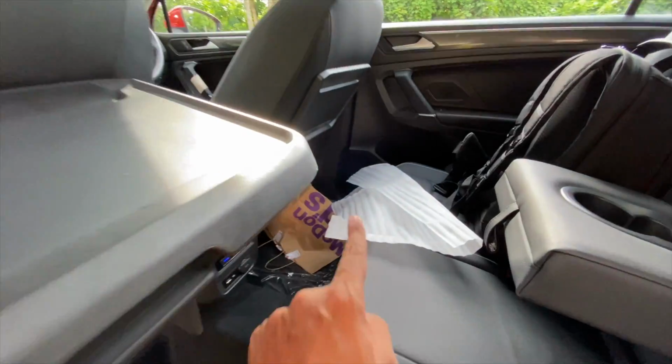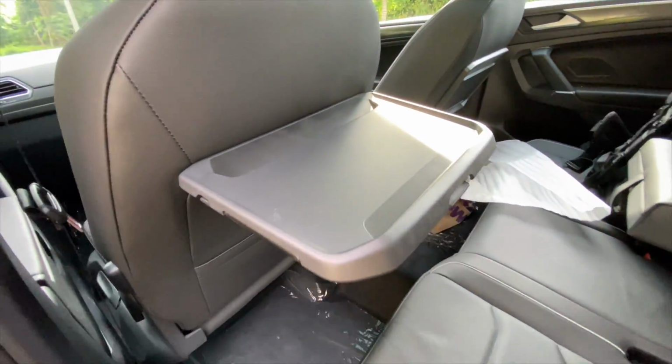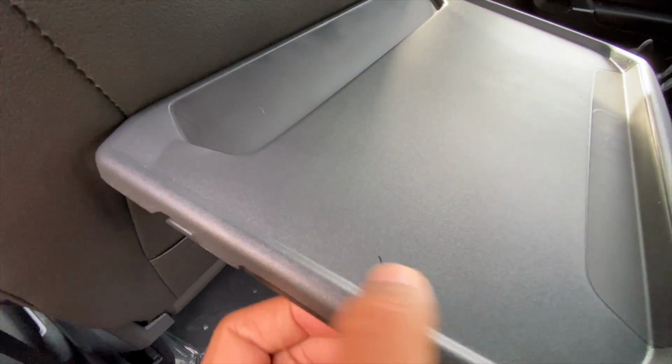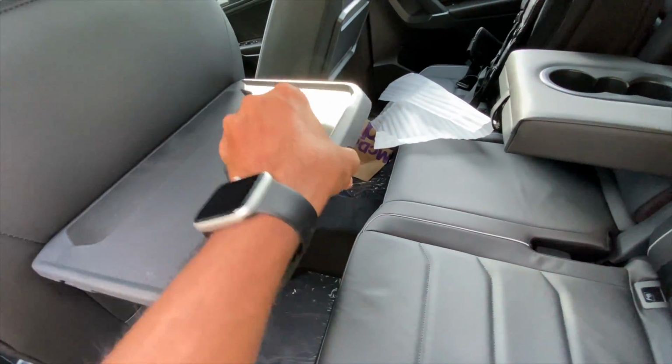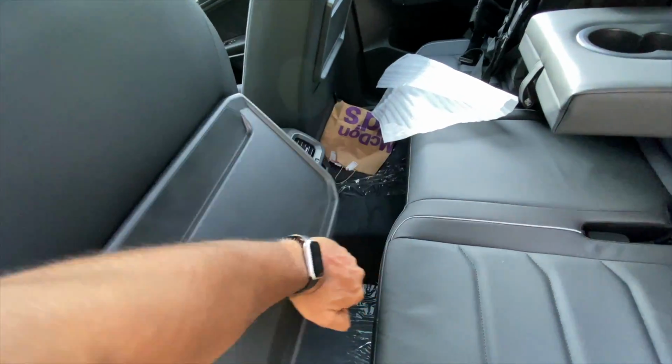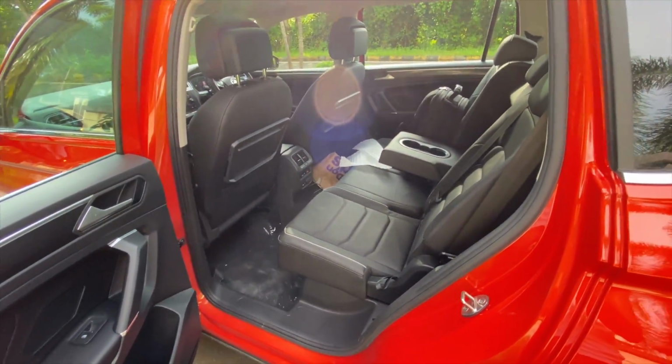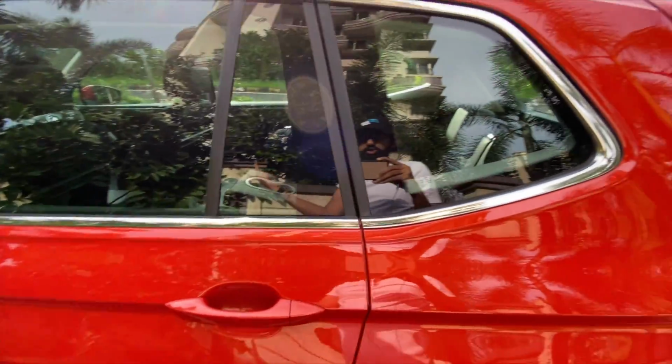So you can keep your McDonald's right here and eat. Just kidding. This is actually so that you can work, but no, I'm not kidding, because it says bottle, which means you need to keep your bottle. Now in order to operate this tray, you need to press this button and move it up and down. But that tray is super cool because you can keep your laptop and work when you're going for a drive or to the office, chauffeur driven.